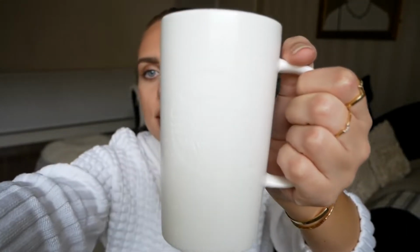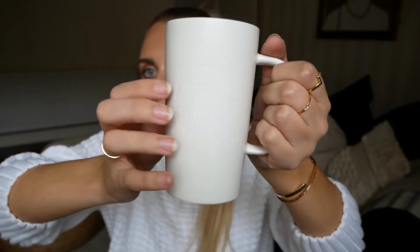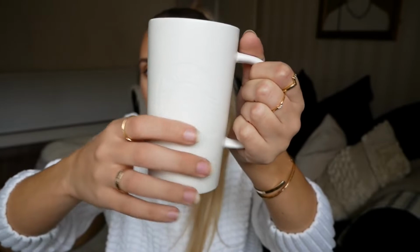coffee. Do you like my little Starbucks mug? I got this last year from TK Maxx or HomeSense. I think it was only a couple of pounds, and it's got an embossed Starbucks logo on it. So I thought that was really cute, nice little size for a latte.